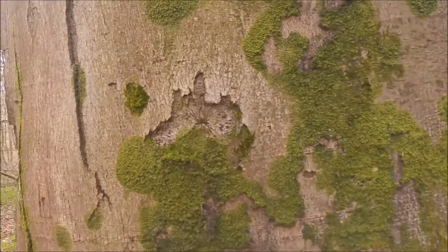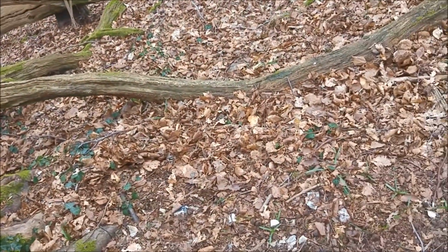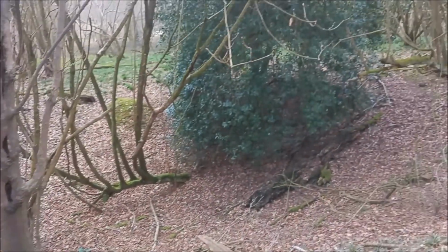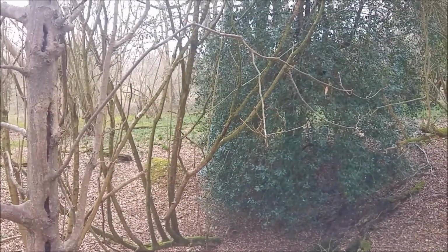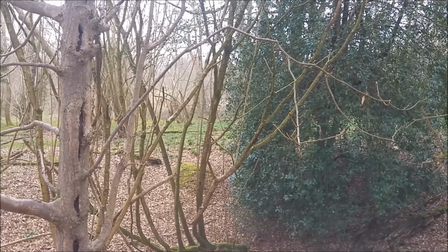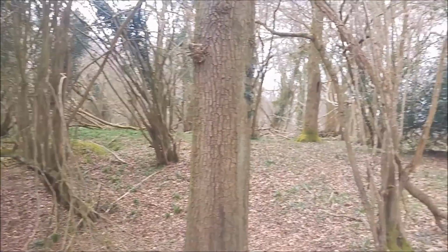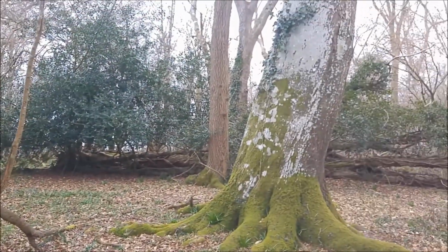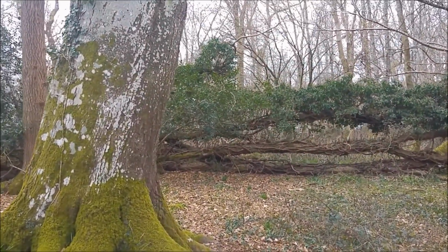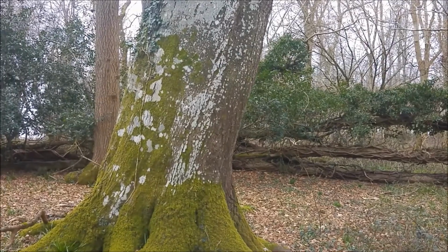Telling from the bark and by the leaves on the ground. Again, possibly an old flint mine. It's not been used, but like I said previously, lots of other mounds that are in the area. One could be hidden by all this forestry.